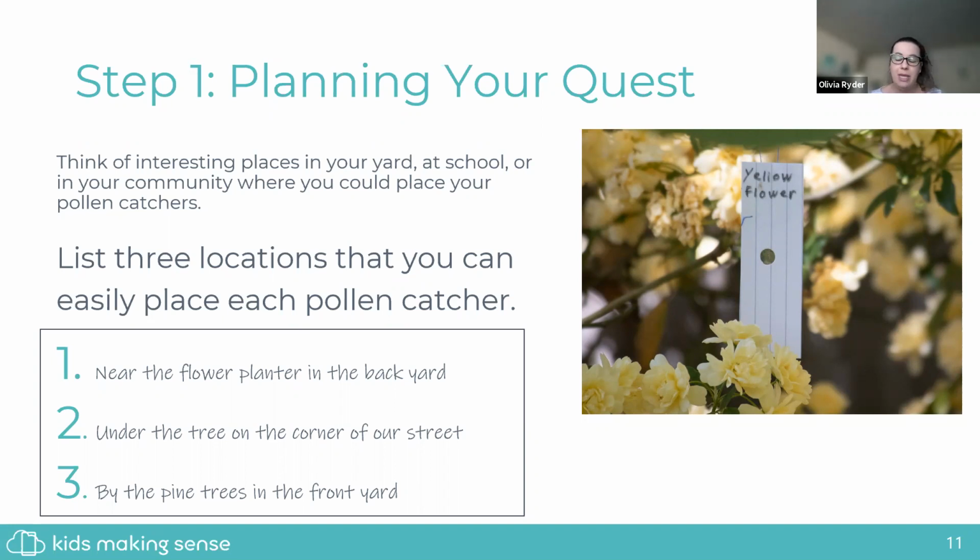Some questions that might be helpful to spur thought about where to put these are: are there trees or planters in your yard or on your street? Do you live near a park where there's trees and plants? Or maybe at a community center. Additionally, it's also possible that some students don't have access to more than one type of tree or one type of plant. In that case, that's not a problem. They could try placing cards at different distances away from the tree or the plant. In that way, they could do a little experiment where they're looking at how much pollen they're collecting at these different distances from that tree or that plant. So that's another way that you could do this activity. It's quite versatile.